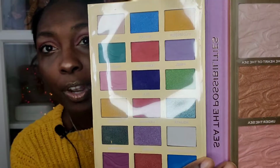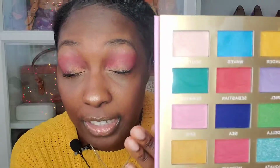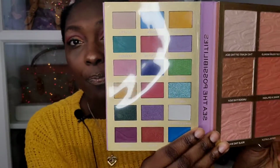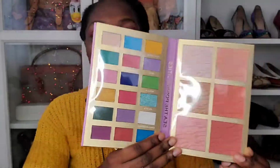And then I think the reds, the mustards. Now the mustards, you do have to layer a lot. I had to use my finger for the Triton Gold for it to pop, but they do work. You just have to layer them a little bit for some of the lighter colors, but I just thought this palette was absolutely gorgeous.